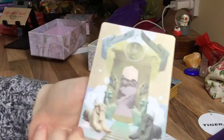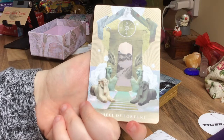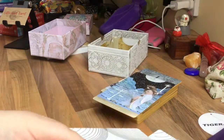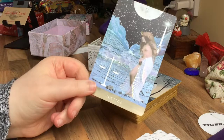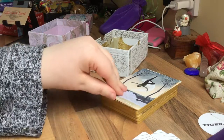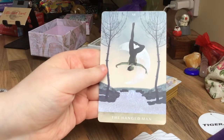Ooh, this is the Wheel of Fortune. Interesting. I love this. I love how she does the Egyptian stuff, how she ties that in so beautifully, because the Egyptians were amazing. Justice. The Hanged Man. Wow.